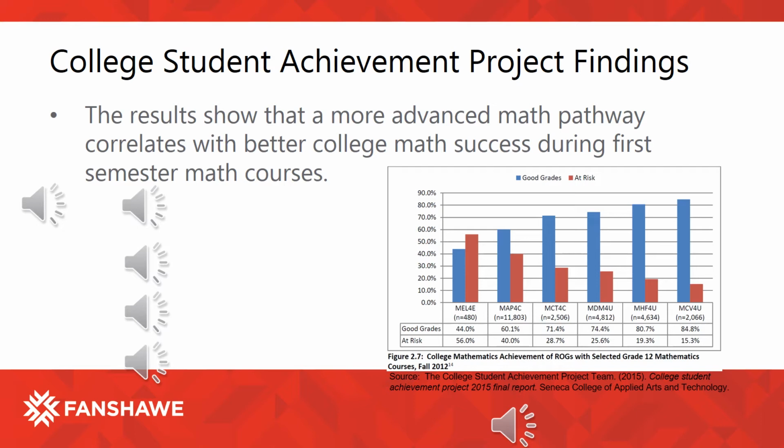So the first thing that you're going to notice is the good grades to at-risk ratio. Good grades are in blue, at-risk is in red. So good grades at Fanshawe would be a C or higher. At-risk would be below a C, which would include failing the course or withdrawing from the course. If the last grade 12 math course that you took was MEL 4E, Math for Workplace and Everyday Life, then the chances of you achieving good grades in your first math course at Fanshawe would be about 45%. We would say that this good grades to at-risk ratio is about 45 to 55.